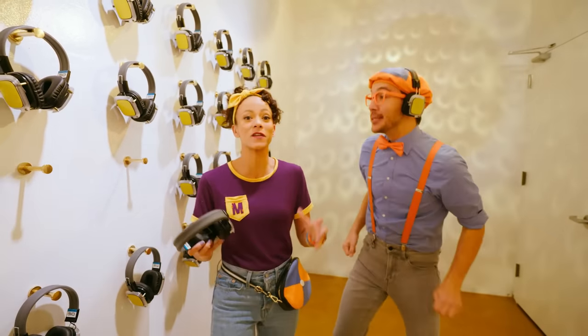Bet you can't guess what shark this comes from, Meekah. It's one tooth, and it comes from a shark that's really big. It's a really great shark. Oh, the great white shark, Blippi? Yeah! Whoa, look how big that tooth is! Oh, no! Chomp, chomp, chomp, chomp.